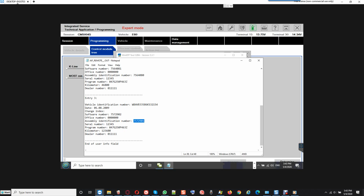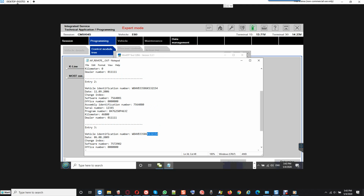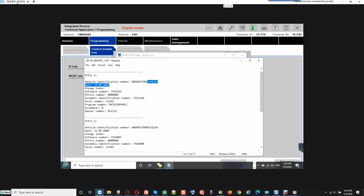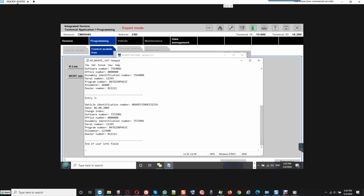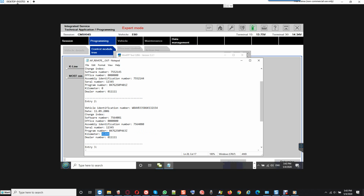757-2901. As you can see, the VIN numbers are the same, KS32154, see that? All the same and so on. So it's three times it goes through a programming session there. It shows you too by the kilometer difference, 123,600 km. And compared to this one, the last time it was programmed, entry 2, is 46,800 kilometers. And it shows you that there's no kilometer reading there when it was done.